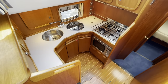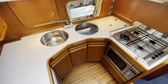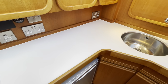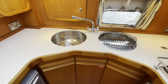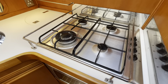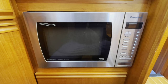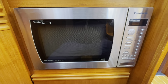So going forward, you've got your galley on the lower level. This has had Avonite surfaces at some point. It wouldn't originally have had that. In fact, I think there's a lot of things that this boat has had over the years as updates and upgrades. We've got a gas hob, 4-ring gas burner, and then we've got a Panasonic combi microwave oven.